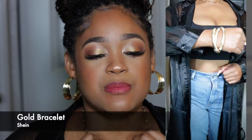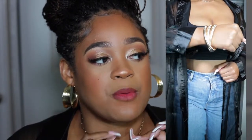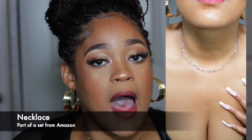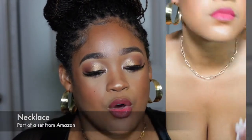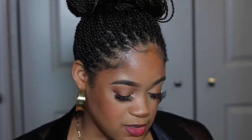The jewelry, I feel like I got these both from Shein. I feel like this one though was a set from Amazon. I have to find it. If I find it, I'll link it because I feel like I got this a long time ago. But the earrings are from Shein. The black strappy shoes are from Amazon. I'll link those below too. Yeah, so the top part, both from Shein. And yeah, I love it.